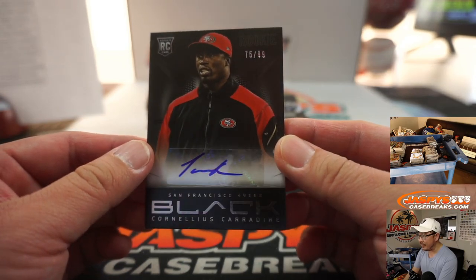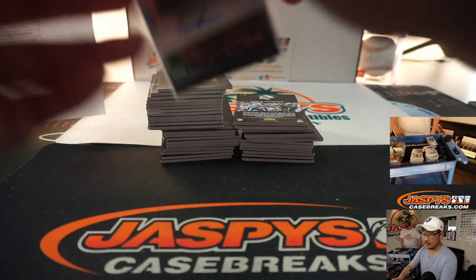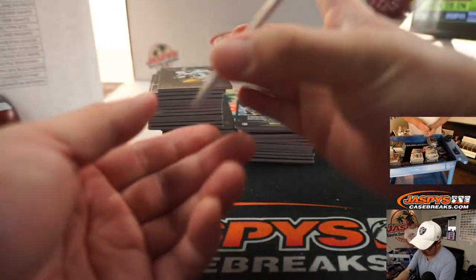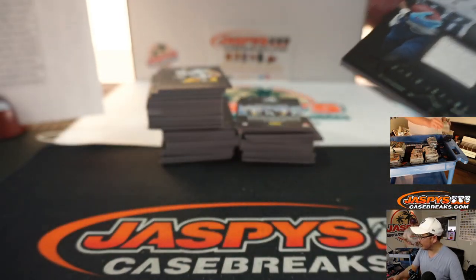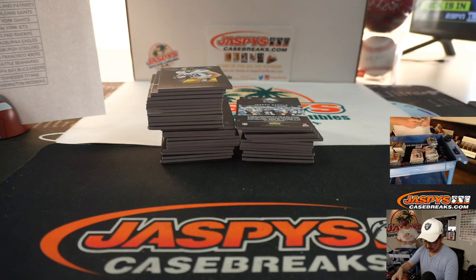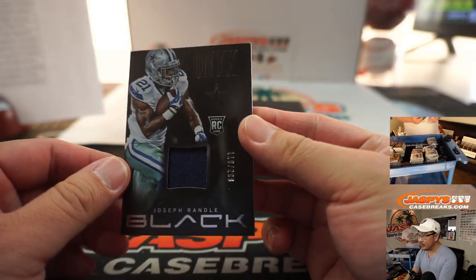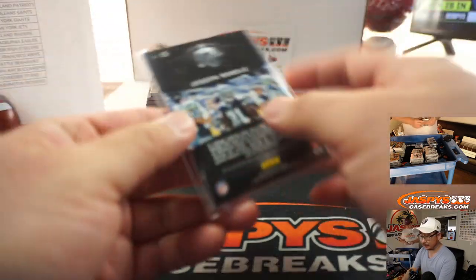75 out of 99. There's Cornelius Carradine. Chris Johnson. Nice. To 199, Joseph Randall, relic. To 299 for the boys. The X-Line got randomized the Cowboys.